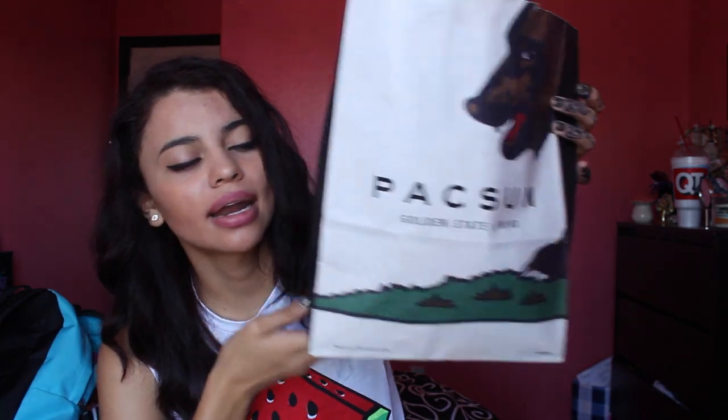I got some jeans like two weeks ago. I don't remember if I included them in a haul or not, but I'm not going to include them now. They're just some ripped jeans. And now for Pacsun, I got three items from there. Two items are from the brand LA Hearts, and one item is from the brand Roxy.